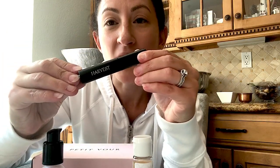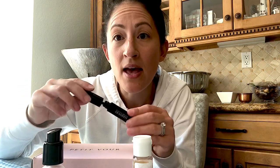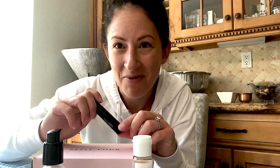So first up, we're going to talk about the Harvest Mascara. I always love to see a mascara in my box. I love trying out mascaras. This one is very richly pigmented, dark black. It glides on super easy, no clumping. It is highly moisturizing. However, it does not stay very well, in my opinion.